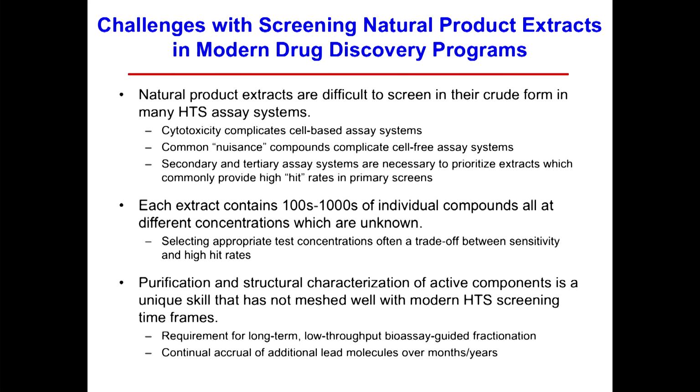So, what are the challenges? We now know that the NCI has produced a vast repository of extracts that should make screening extracts a worthwhile endeavor and reduce a lot of the costs that might be associated with researchers doing this work. So what are the challenges? Well, for one, natural product extracts are difficult to screen in their crude form because they have cytotoxic compounds. They have common nuisance compounds that non-specifically bind to proteins. They also have fluorescent compounds and colored compounds. And so this makes working with some of the modern high-throughput screening systems challenging.